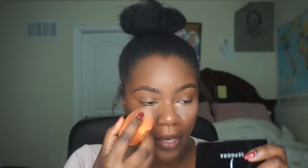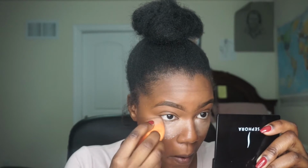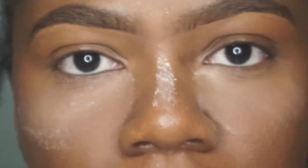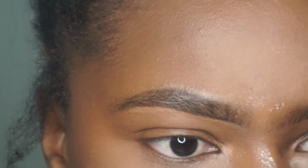And this is Patrick's powder. Everywhere else, I'm gonna go with Patrick's powder. I can already see a difference from the short amount of time that it has been baking under my eyes. I'm gonna zoom in so that you guys can see this.